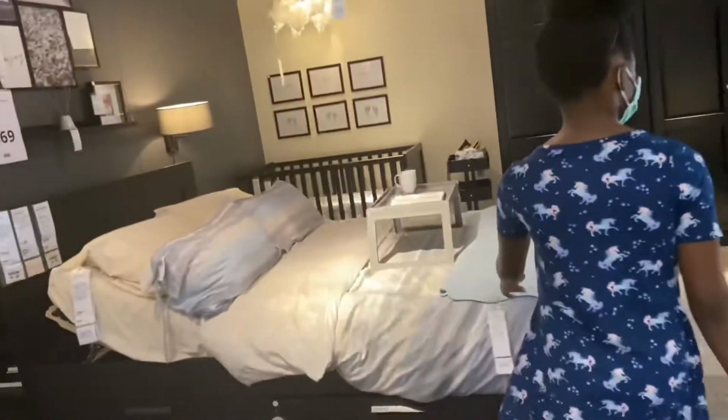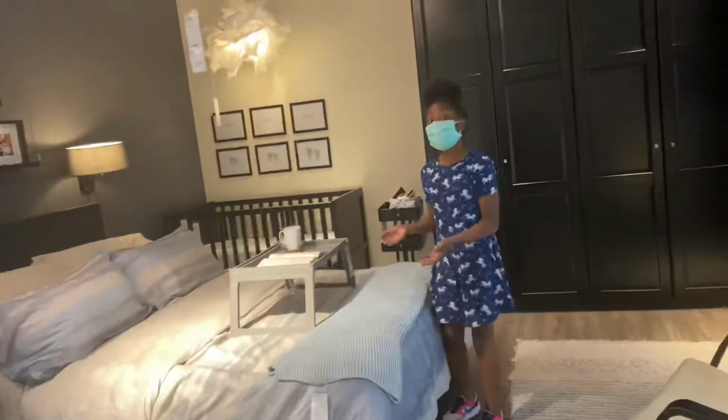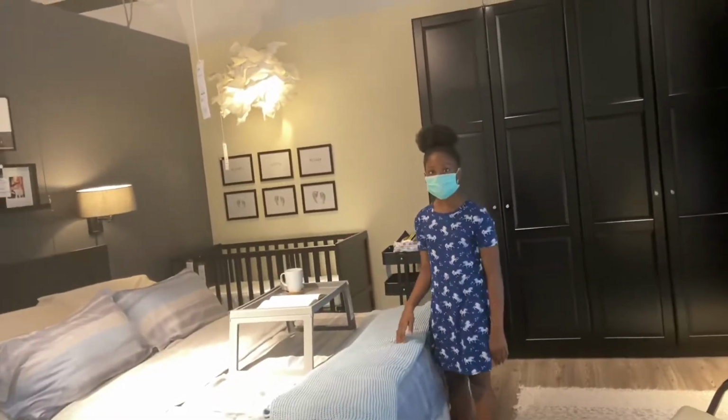Oh, you like the bed, the pull-out bed? What are you up to? Who does she think she is?